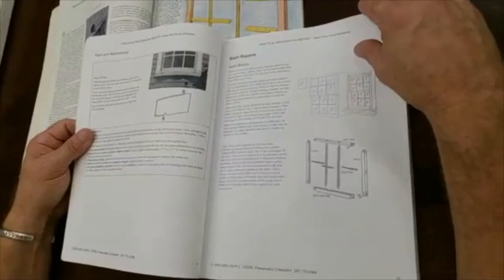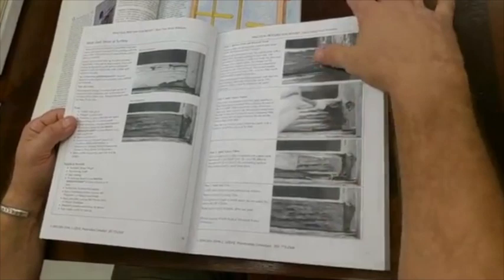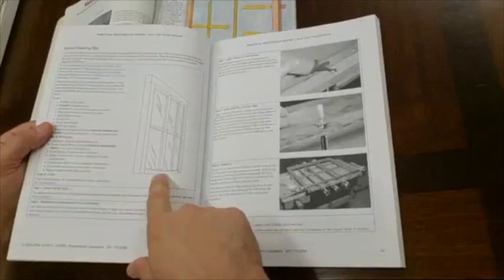Sash repairs, he gets it all broken down for you. The joint stabilization tools. I mean, that's an old picture there, but the tools are still the same. Epoxy repair. He shows you how to stabilize the sash. There's a picture of the window zipper there. Let's see, what else has he got here? How to fix a bowed meeting rail. There's all kinds of stuff in here.